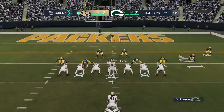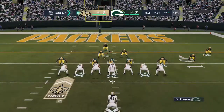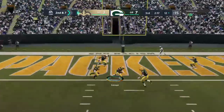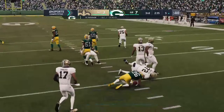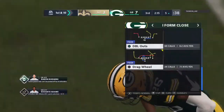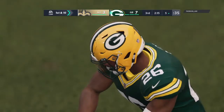The last run got 3. Now here's 2nd and 7. To throw is Breeze, into heavy traffic, and it's intercepted. Picked off by Darnell Savage. And they'll have the football, but deep in their own territory as he's brought down at the 5.